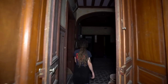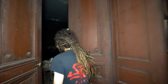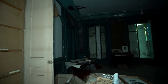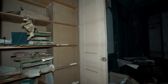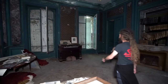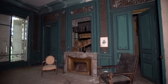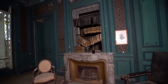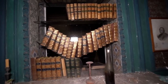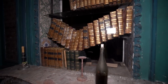Back into the main staircase area. Check out the rest of these rooms on this floor. Imagine what this would have been like when it was lived in. It would have been so fancy. Grand. Look at the piano in the back of the room. It's not a piano, sorry. It's got some sort of similar thing. Cool, look, the thing in between. Oh, yeah, look, it just goes straight through to the other room.